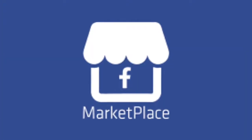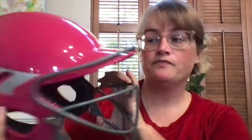Tip number 3, Facebook Marketplace and or Craigslist or your neighborhood posting area, whatever site you want to use. But Facebook Marketplace is actually where I was able to score this helmet, Adidas pink, which happens to be my daughter's favorite color, so that was awesome. I was able to get this helmet for $20 on Facebook Marketplace, but when I went to go pick it up, the people who were giving it to me were so nice.